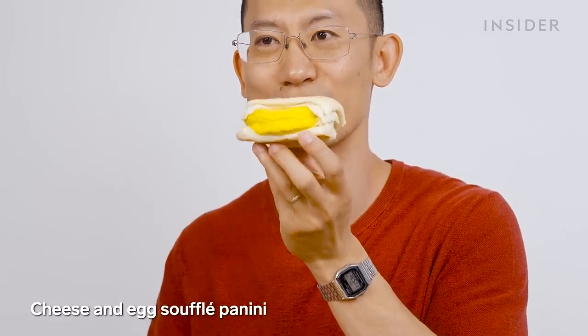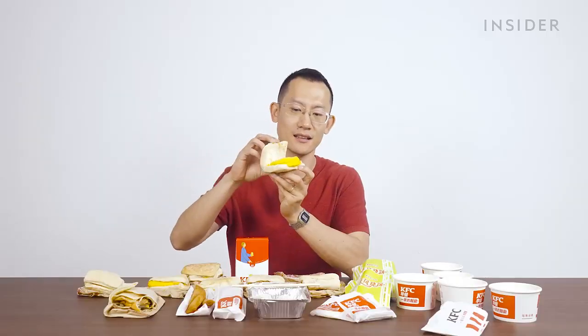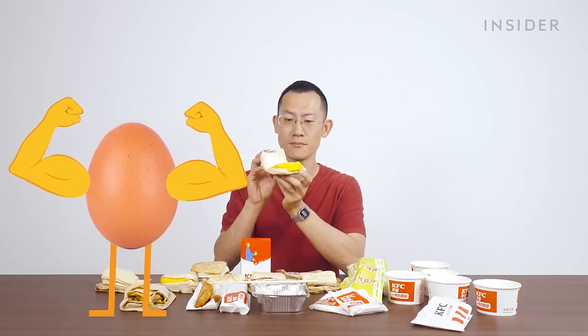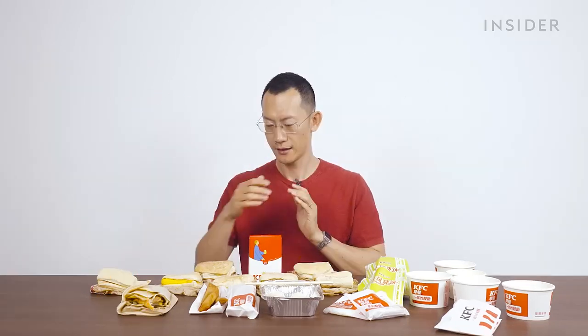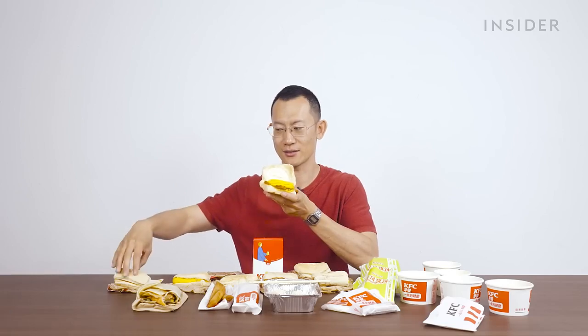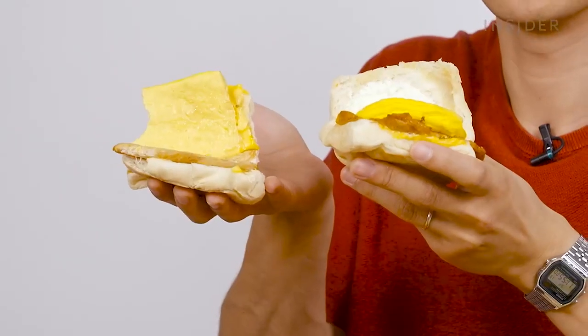In fact, KFC has been really good at updating this menu. Pretty much every month, they're going to have new stuff. This is their souffle lineup, the cheese and egg souffle panini. It's basically the same eggy thing, but it looks like it's worked out more in the gym. It's got a better pump. Next, we've got the chicken chop and egg souffle panini. I just want to do a side-by-side comparison. Is it not the same thing?